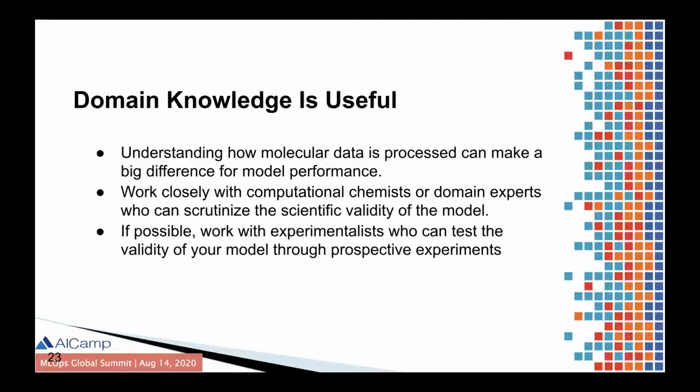And I think I already hit a good number of these points, but in general, domain knowledge is critically useful. If you're building a production machine learning pipeline, I think it's necessary to have a close rapport with working chemists and biologists and other scientists who can help scrutinize the scientific validity of the model that's created. And whenever possible, work closely with experimental groups that can actually test whether your model makes sense by running live experiments. The only real test of a molecular machine learning system is its ability to predict future behavior.